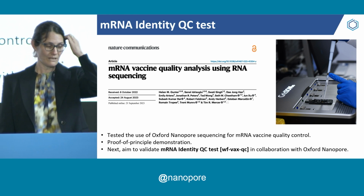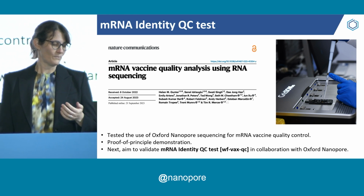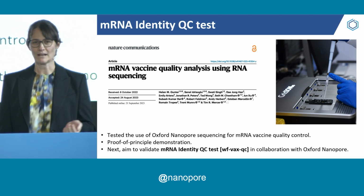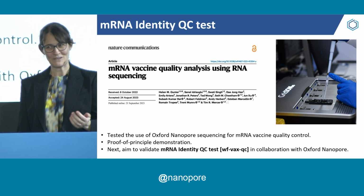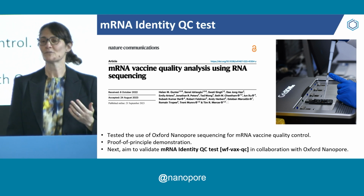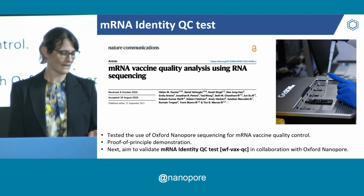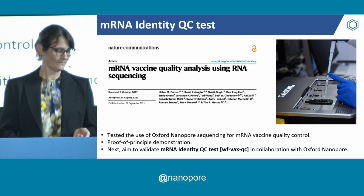In 2023, we published a Nature Communications paper where we outlined a proof of principle that nanopore sequencing could be used throughout mRNA vaccine manufacturing. And then it caught the attention of Oxford Nanopore, who then entered into a research partnership with us to try and improve this test and potentially to bring it to market. So it led to the development of this mRNA identity QC test, which I'll explain today.